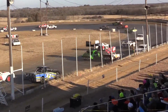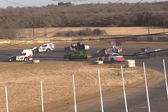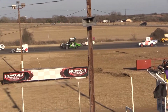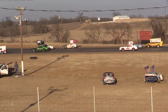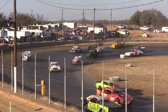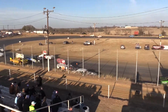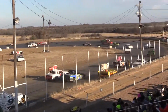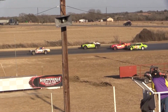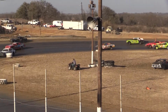Looks like we've got problems with Tom Lorenz. Lorenz has some kind of problem over on the backstretch. He's going to take it to the pit area. Looks like he sees a little bit of smoke coming out the rear. I'm guessing he was a top 5 car because he'd been working his way through the field the whole time. He did really well at the Lone Star 600 last year at Devil's Bowl. He arrived late, unloaded the car, and was a top 5 car pretty much the whole night.